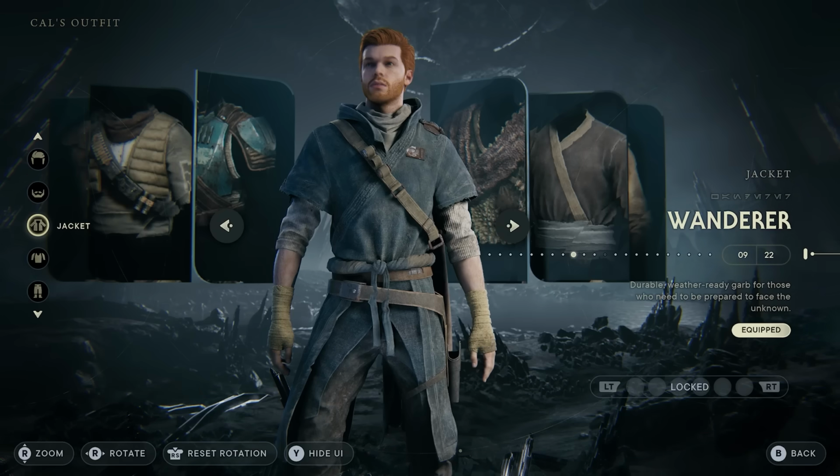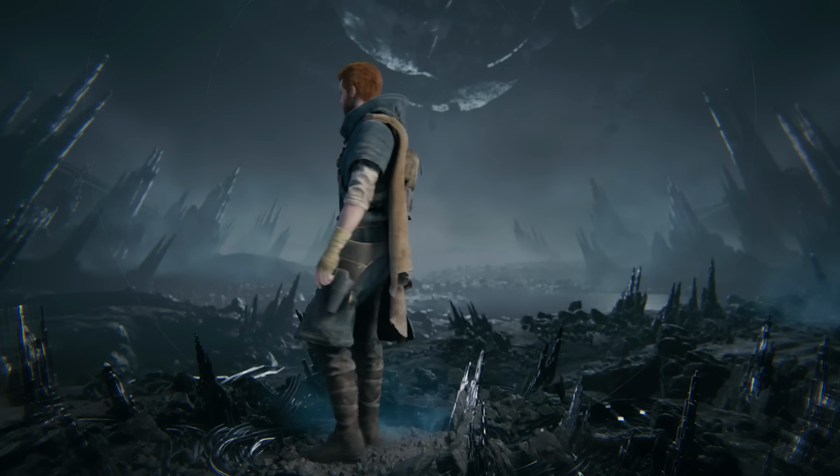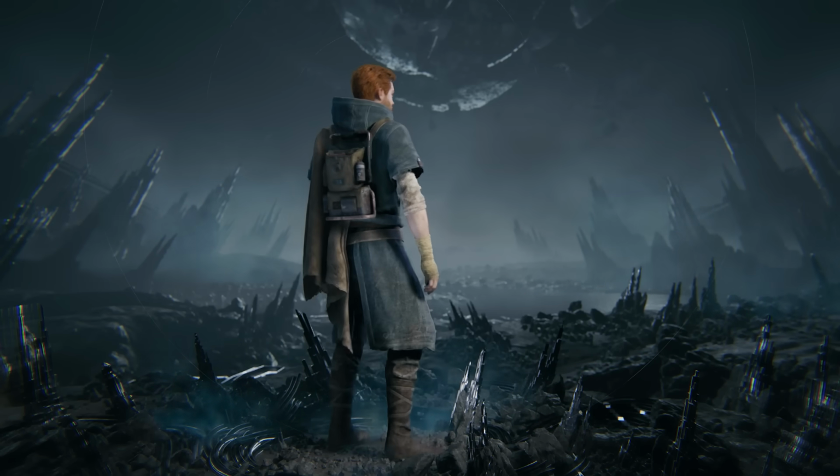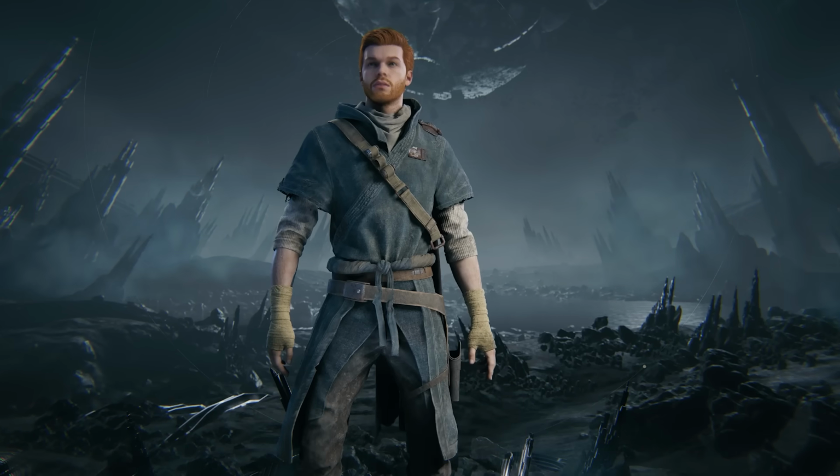So moving forward, the last thing that I wanted to show you guys in today's video is the secret Wanderer's outfit. Now, I personally enjoy this outfit because it comes with a backpack and a little mini cape, and I think this is one of the cooler looking outfits that you can find in the game.